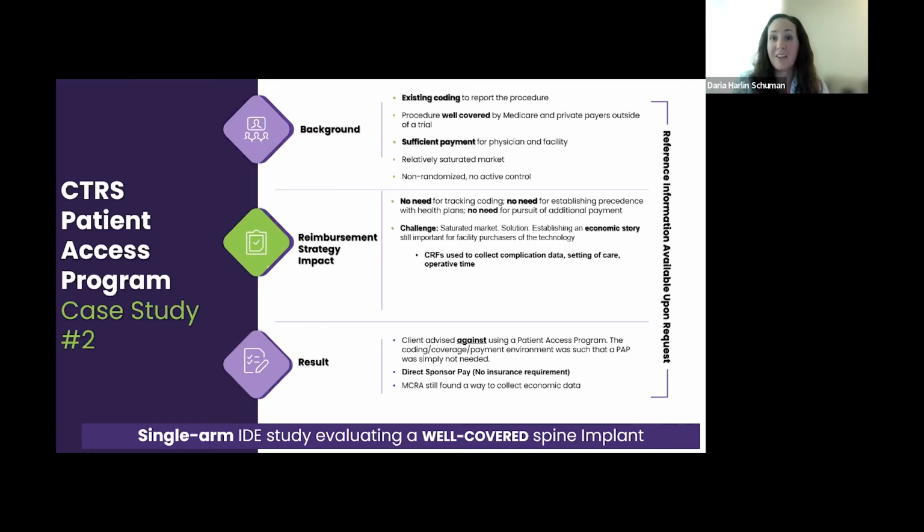So the sites were already going to be collecting data. We just modified some of the CRFs that the sites were asked to complete, and we use that as a way to collect economic data. So that's an example where we looked at the big picture. We identified a challenge, but we found a way to address that challenge that made sense and that met the client's larger needs. So sort of the opposite end of the spectrum.